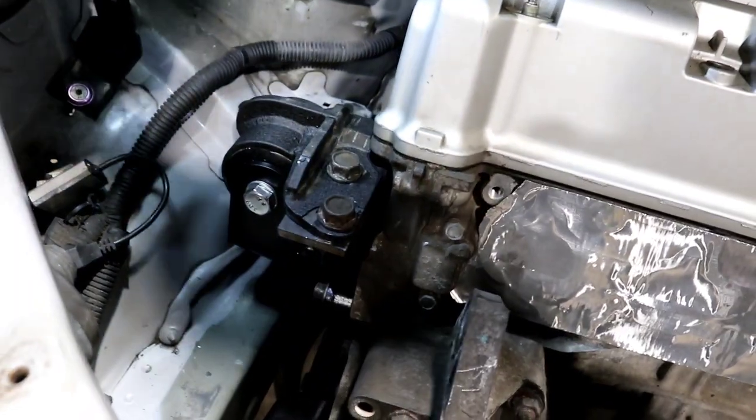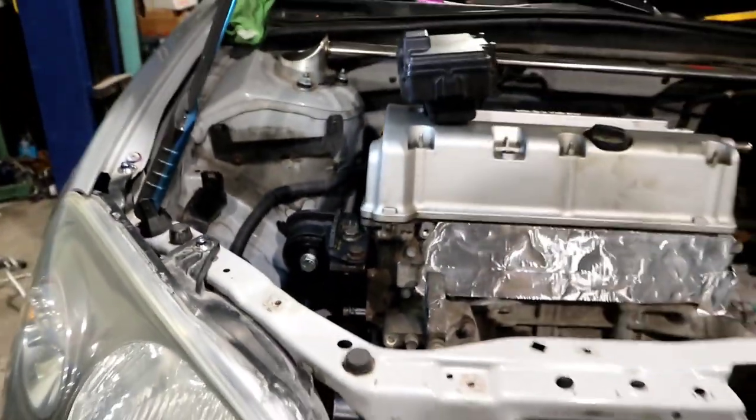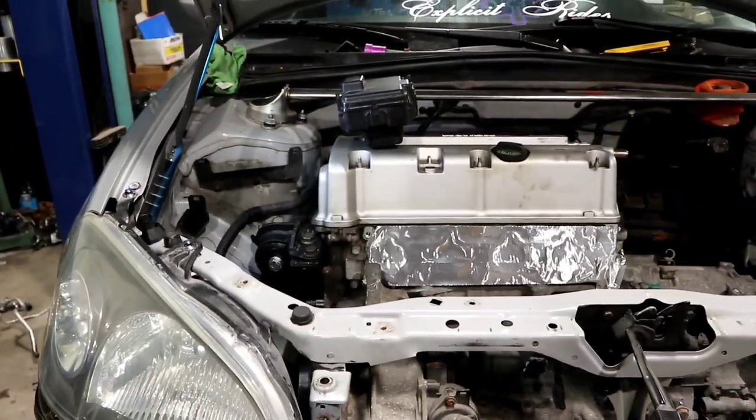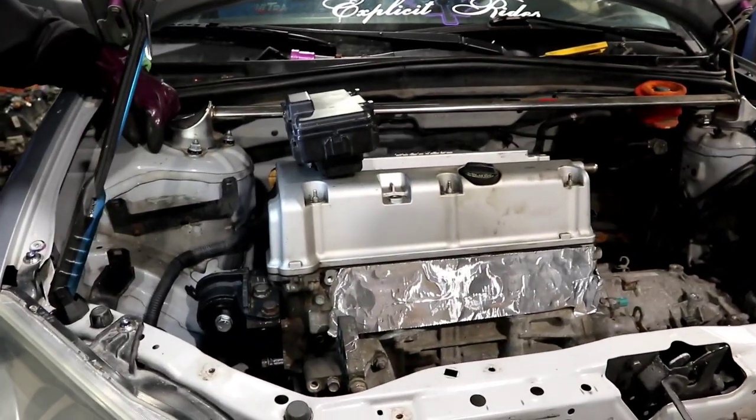So now that that's tightened up, how's it looking, Kev? Yeah, it's working. It looks a lot better than when we did it without the spacer. It's a lot straighter. Straight. And the motor doesn't have that little dip to the bottom now.